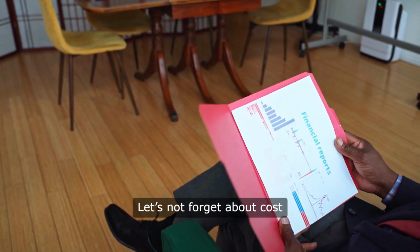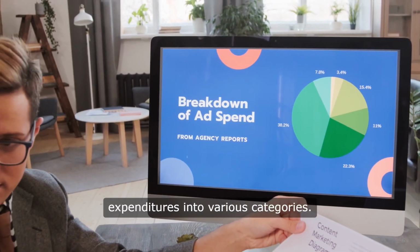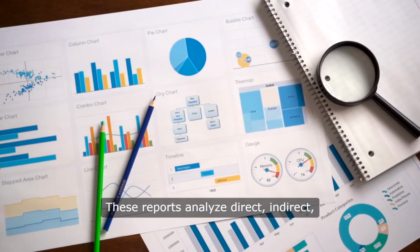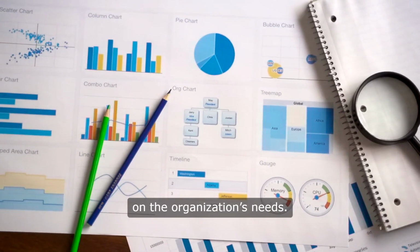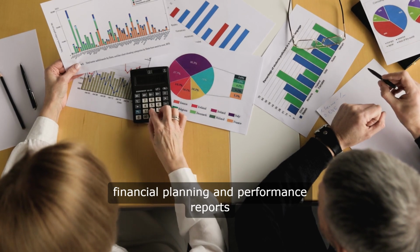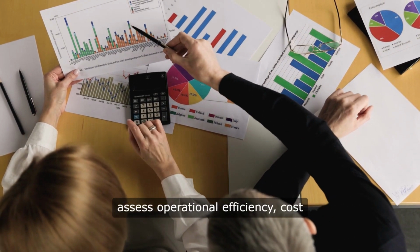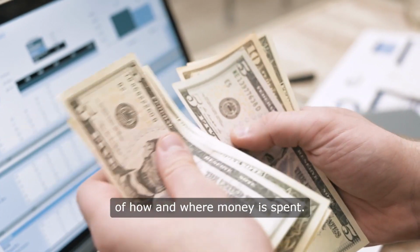Let's not forget about cost reports, which are specialized documents that dissect a company's expenditures into various categories. These reports analyze direct, indirect, fixed, and variable costs, depending on the organization's needs. While budget reports focus on future financial planning and performance reports assess operational efficiency, cost reports aim to provide a granular understanding of how and where money is spent.